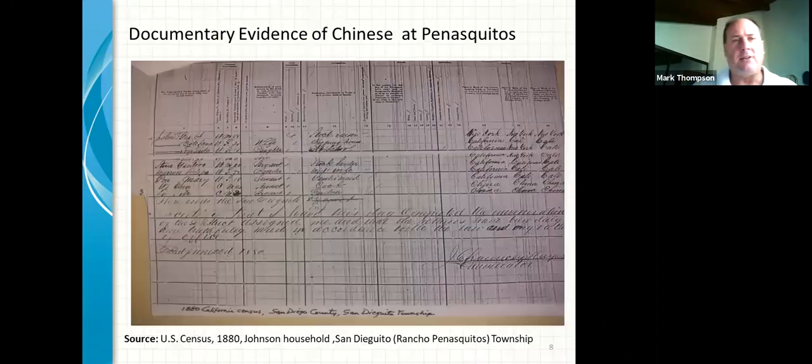In terms of actual documentary evidence of Chinese at the Rancho, I found the 1880 US Census, and this is a shot of what it looks like. It's a little bit hard to read, but basically a person's position in the household would be described in two ways, much like our modern census.